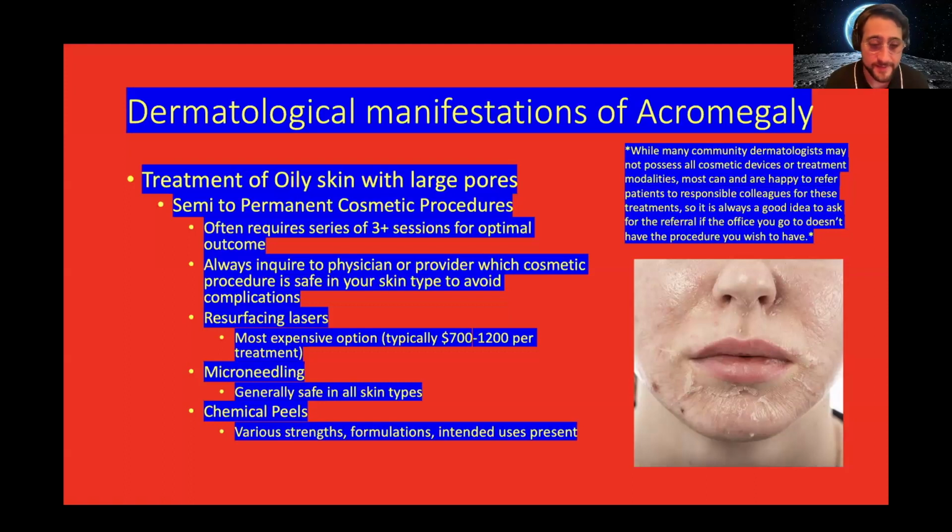Microneedling is safe in all skin types, so that's a good one to do for pore size, scars, acne. Not so much oiliness. Chemical peels kind of help for everything. They're the most cost-effective option, with various strengths. I love chemical peels because they're easy to do and much more affordable.